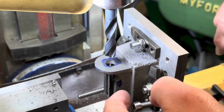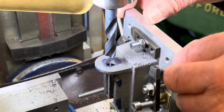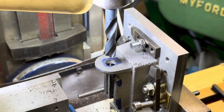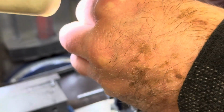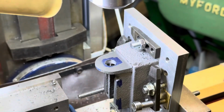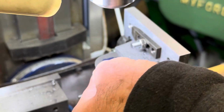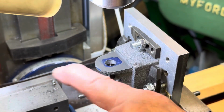It looks as though it's gone through okay, so I'm hoping that's going to be fine. So that's the 3/8 of an inch hole drilled. Rather nerve-wracking, that. Wasn't really looking forward to this bit at all. Let's get that drill out of the way. So hopefully that's okay. I think I need to clean up the underside just a little bit as well.